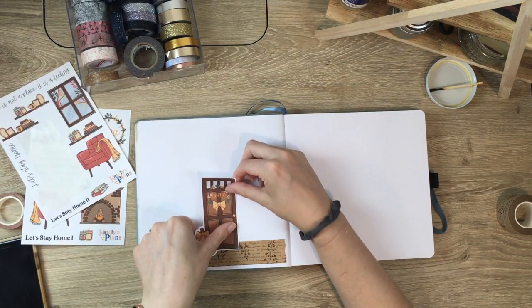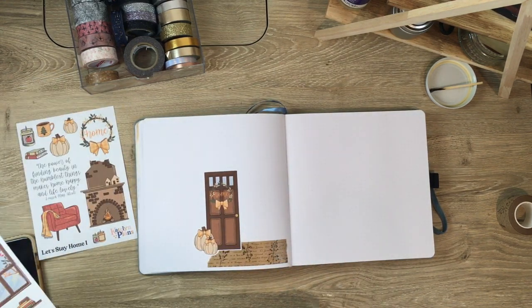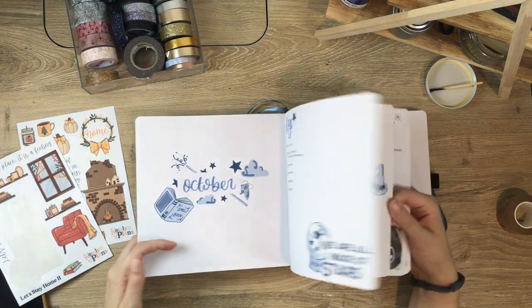And so here I'm just making like a cute little kind of door quote page, and then on the right it's gonna be the cover, so it's just gonna say November reading journal on it.